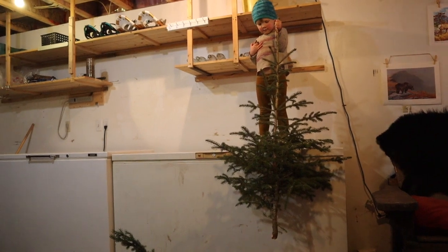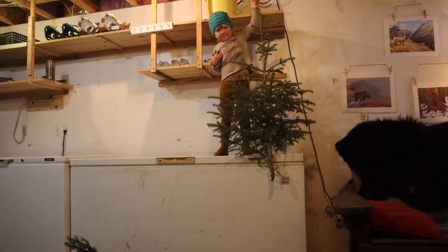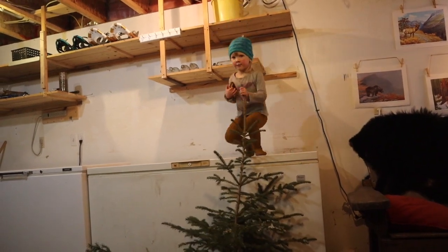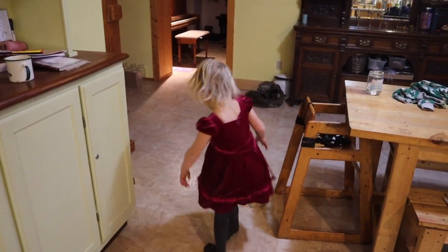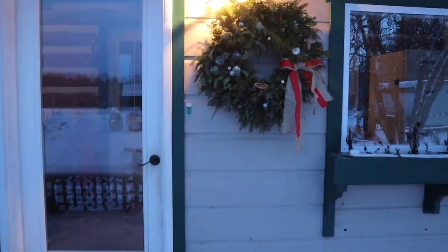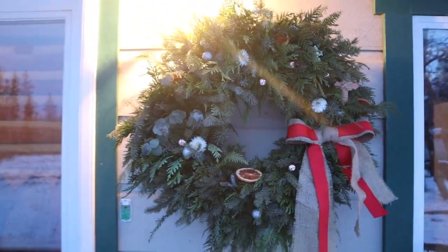Freya really wanted a Christmas tree herself, and who went and got it for you? Mac did. How nice of him. Do you want to get down off the freezer? Freya got a marvelous new dress from Minnie today. Can you twirl around? Wow. And my sister brought me this lovely wreath that she made. And she even hung it up because she knew I'd probably take my sweet time getting it hung up. And it is so lovely.